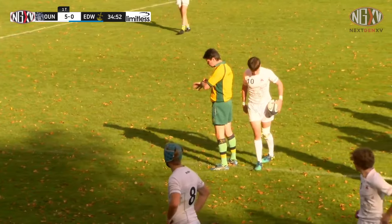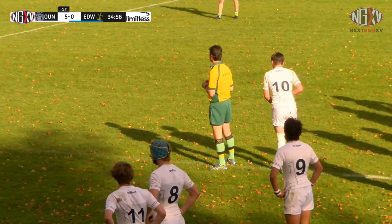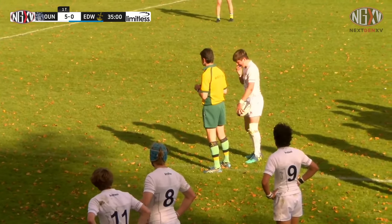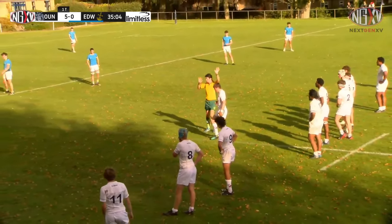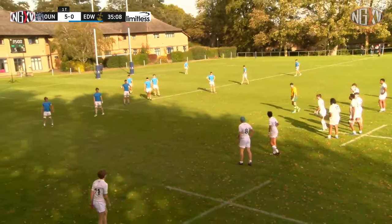Hopefully all is recovered. And we're back in play with this penalty for Rory Potter. I do apologise, though, ladies and gentlemen, for that. Wonders of the modern world. They sometimes let us all down.